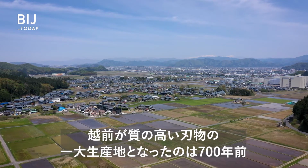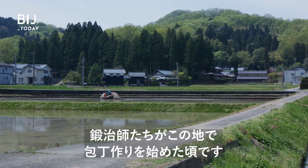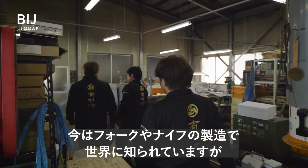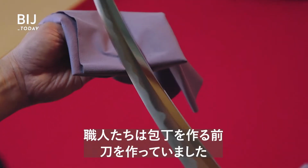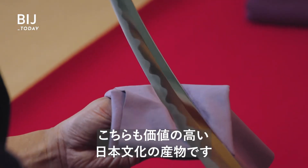Echizen has been the center of high-quality knife making since blacksmiths began crafting chef's knives here 700 years ago. And today the city is internationally recognized for its cutlery production. But before knives, artisans made swords, another valuable trade in Japanese culture.